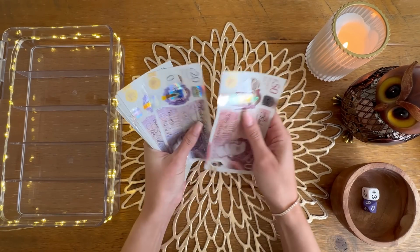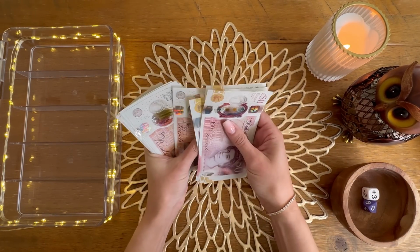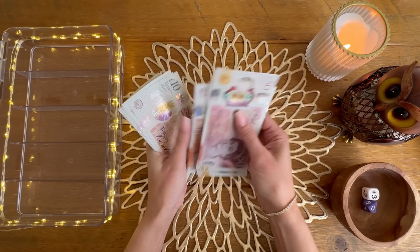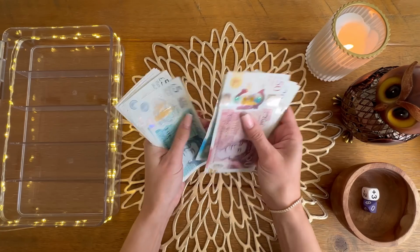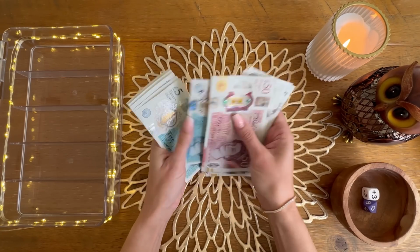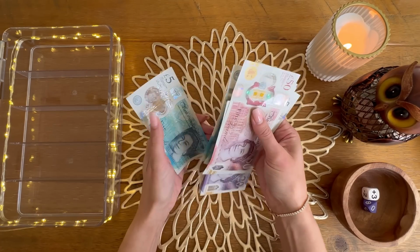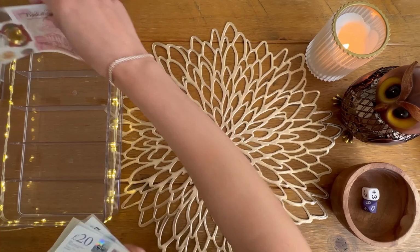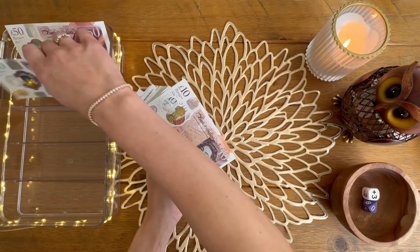So we have 50, 70, 90, 110, 130, 150, 170, 190, 200, 10, 20, 30, 40, 50, 60, 70, 80, 90, 95, 300, 5, 10, 15, 20, 25, 35, 40, 45, 55 and 60. So £360 is all here, present and correct.